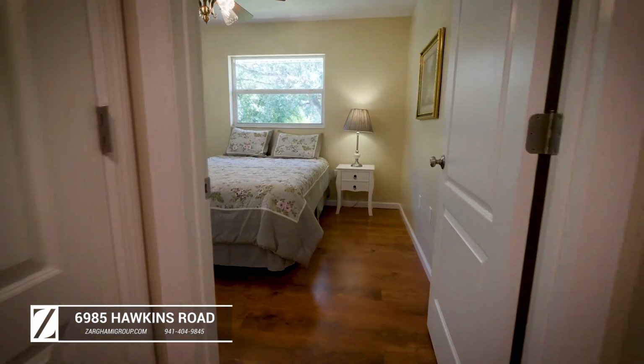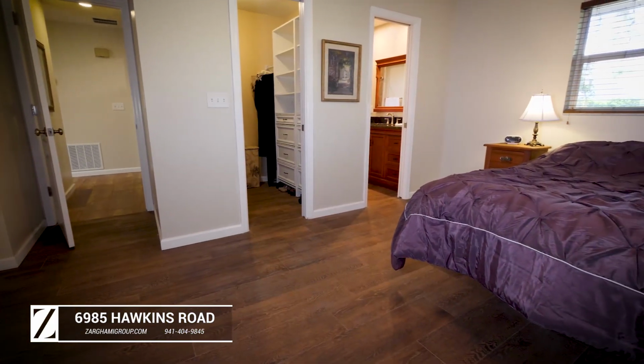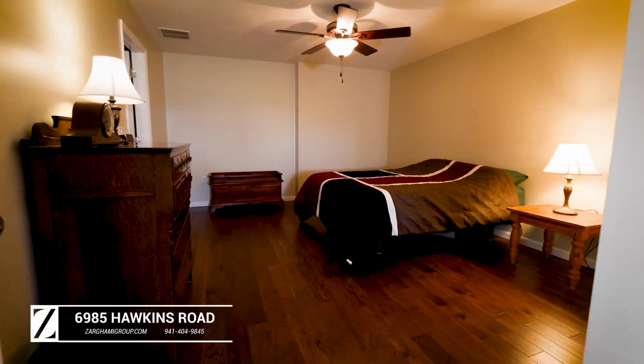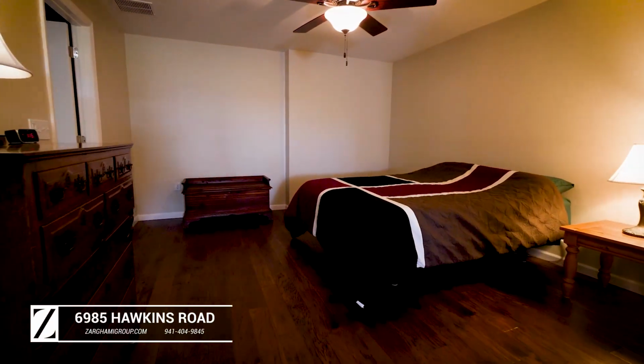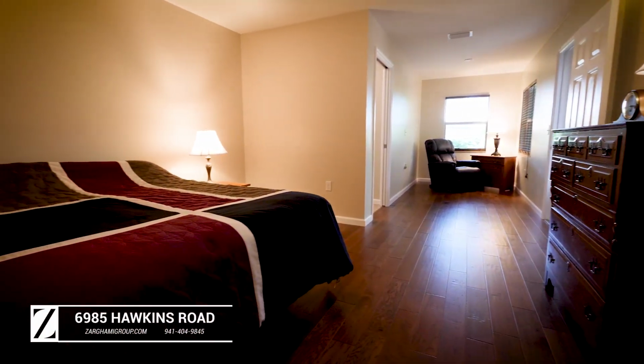This home features 3 full bedrooms and 3 full bathrooms. The master bedroom is at the back of the home and has beautiful views of your private yard. One of the bedrooms that's situated on the other side of the house actually could be turned into an in-law suite. It has its own full private bathroom as well as 2 separate entrances, so you could turn that into a space that someone calls their own.